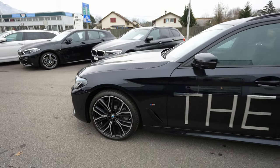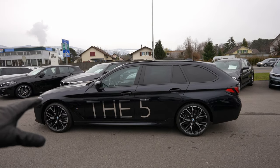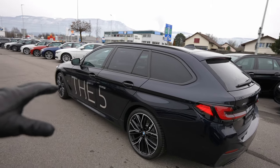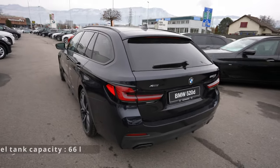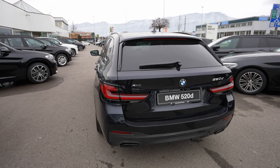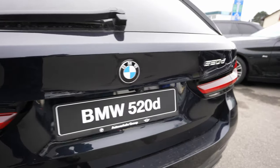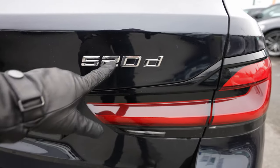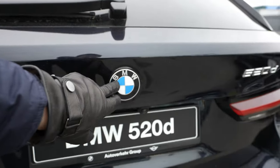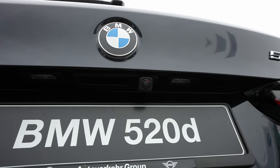And yeah, as you probably know, cars brake 80% in the front and around 20% in the back. So you need better brake discs or brakes in the front part. Now going to the back, you already saw before the lights, the way it looks with lights. We have the xDrive here because the car comes with four-wheel drive, and then you have 520d, so you know which engine is in the car. BMW logo, you have a reverse camera, you have LED lights on the number plate.